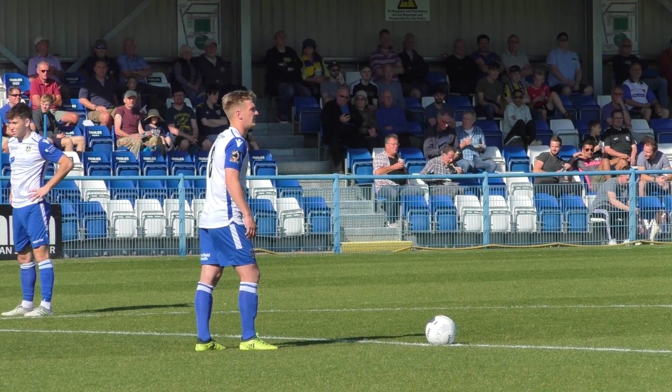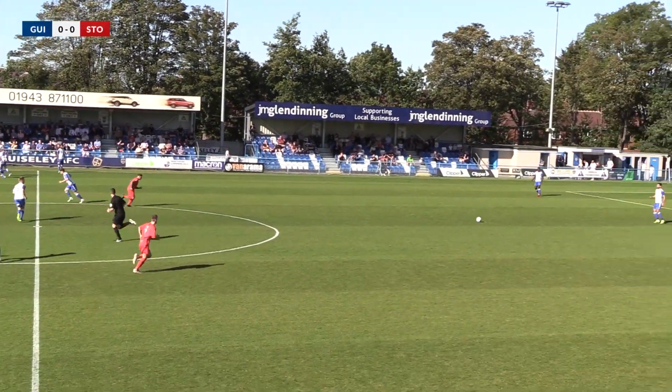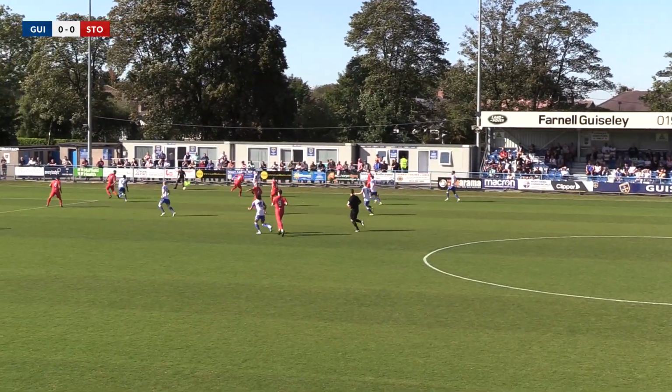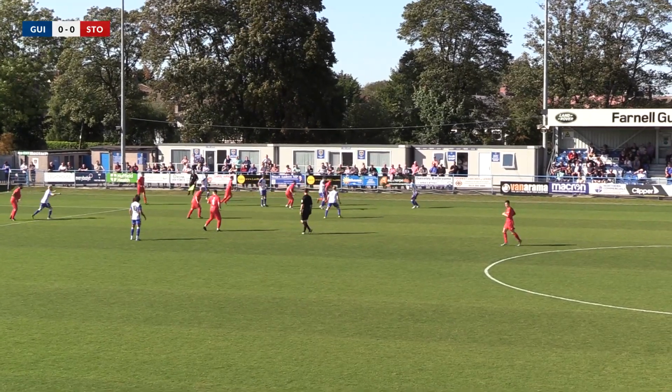Towards the bowling green end in their home shirts of white shirts with blue trim, blue shorts and blue socks. Stockton Town in their all red kit from top to toe, shooting towards the railway end of the ground. These guys are getting us underway.